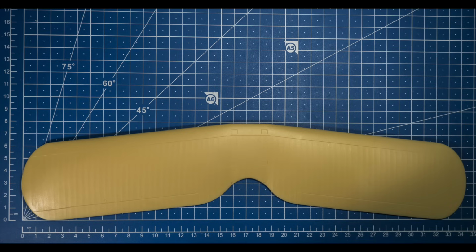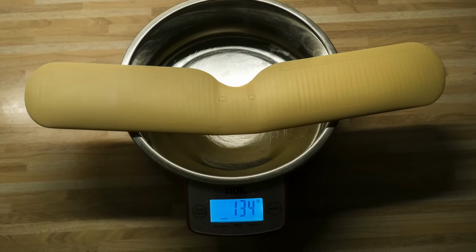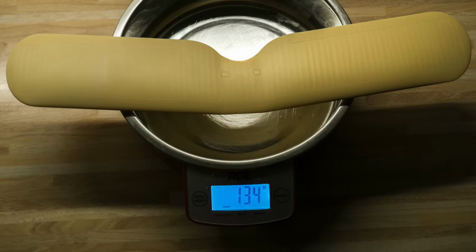The wing comes as a solid single-piece casting and it is surprisingly straight and free of any imperfections. But it is heavy, and all this weight will be supported by struts that in the kit have no pins or positive alignment with the airframe.